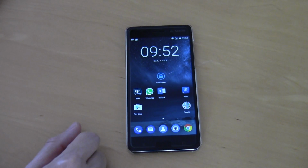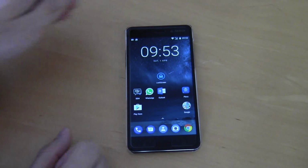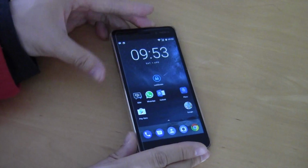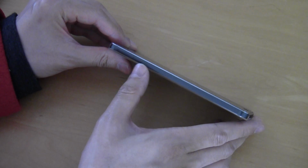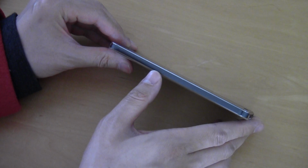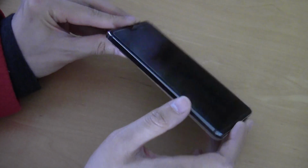Next, it runs Android rather than a version of Windows, like the previous and older versions of Nokia phones or Lumia phones. And it's running Android 7, which is the newest stable release of Android. Another thing that I like a lot about this phone is that it has a micro SD card slot on the side, so that you can expand on the storage if you feel that 32 gigabytes or 64 gigabytes of internal memory is not enough.